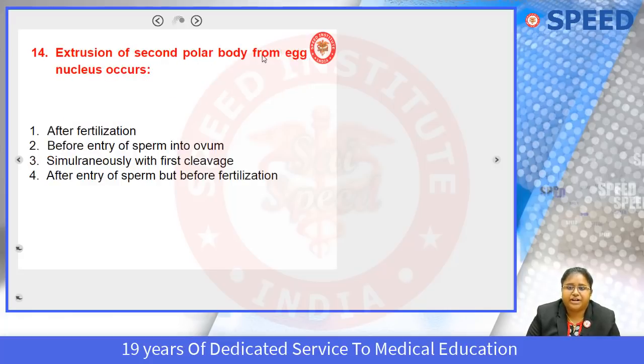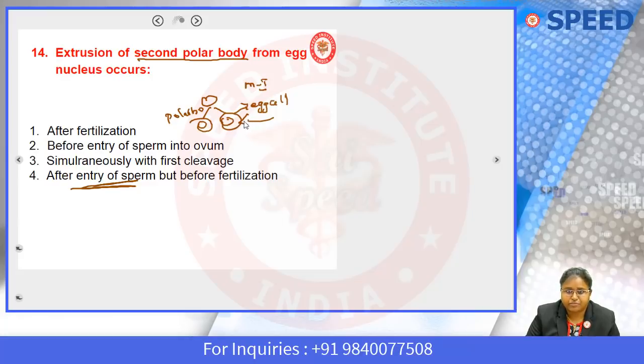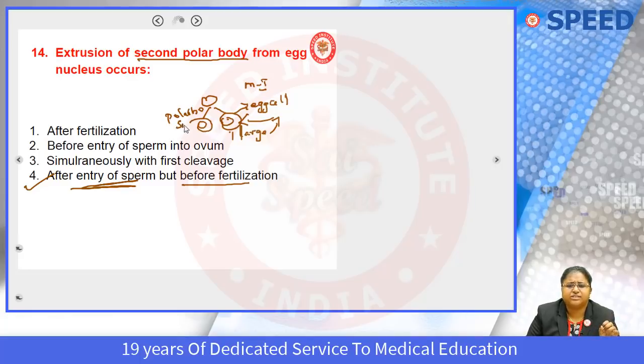Extrusion of the second polar body from the egg nucleus occurs after the entry of sperms. In the female, two cells are involved: one of smaller size, which we call the polar body, and the other of larger size, which is the egg cell. When meiosis one is complete and the sperm enters, the second polar body is extruded after the entry, but before the fertilization events take place. Then it gives us one large cell, the egg cell, and the other small cells, the polar bodies, which degenerate.